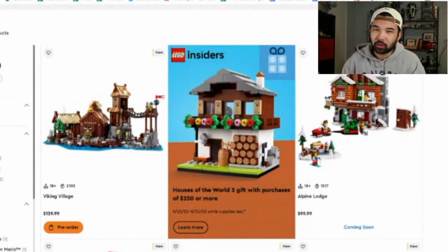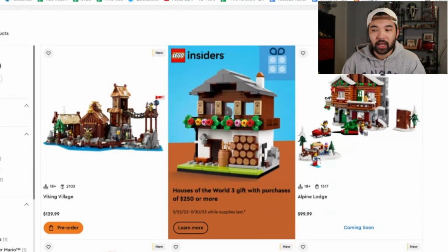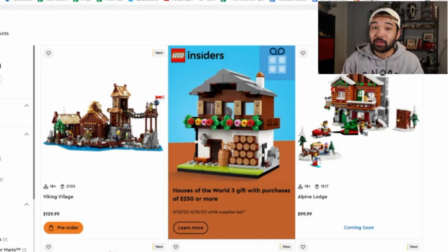I don't know what the threshold has been in the past for Houses of the World sets, but along with this, I don't know what the dates are for it, but the Disney GWP is also available again. The Disney 100 GWP, which I was fortunate enough to pick up, as you can see right here. I think that this is the best GWP of the entire year. Now, that remains to be seen if that statement is correct, as we're not at the end of the year yet. But there are some people that have said it's the best GWP that LEGO has ever released, which is a pretty wild statement if you look back at some of the GWPs that they've released.